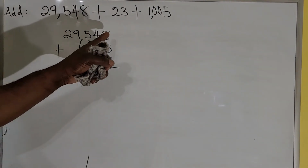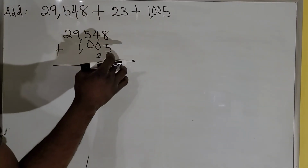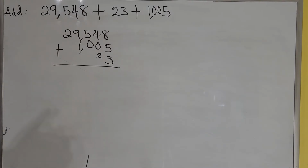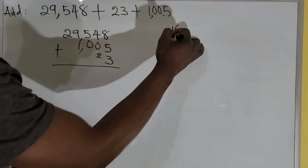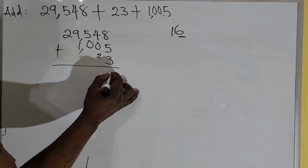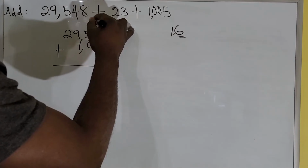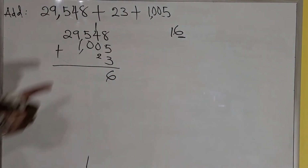So now, 8 plus 5 is 13. 13 plus 3 is 16. Again, you have 16. You cannot write 16. You have to write just 6. So go write 6 right here. So what happens to this 1? Put it on top of here. Okay? On top.